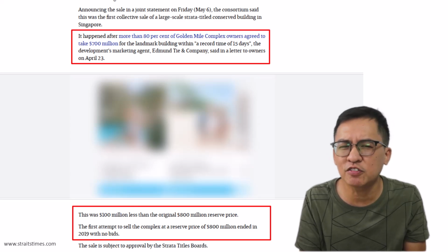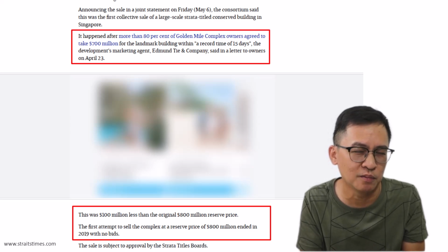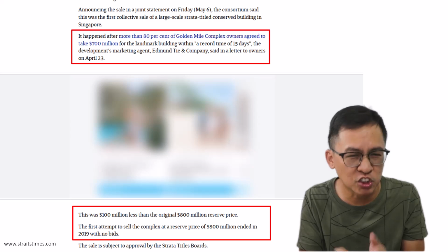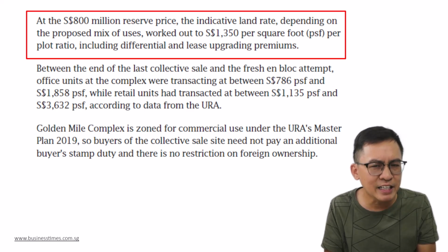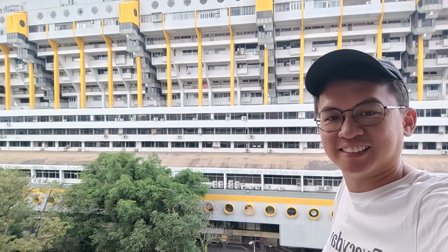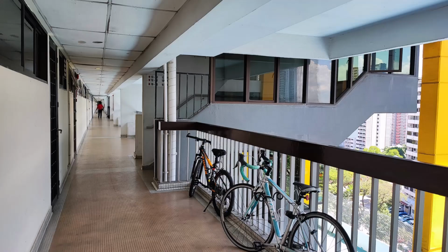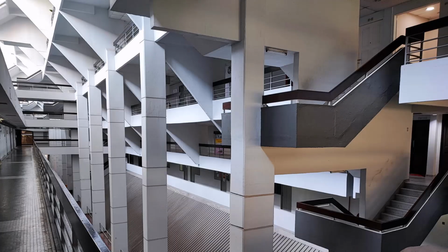Sidetrack. When I first read the news back then, I really didn't know what to say. To reduce price by 100 million or 12% lower, I think the sellers are really motivated or seriously very generous. As reported, at the 800 million reserve price, the indicative land rate, depending on the proposed mix of use, works out to 1,350 per square feet per plot ratio, including differential and lease upgrading premium. Now, with a lower land cost and incentives, the per square feet should be way lower. This means the buyer got this site at an attractive good deal. They deserve it because they dare to go against the uncertainty. Anyway, I'll be doing a video when this project is launched for sale, so stay tuned to it.